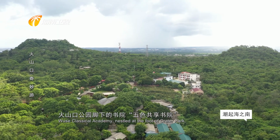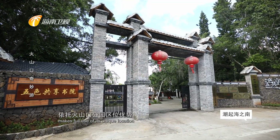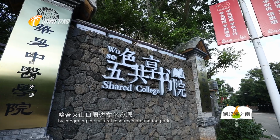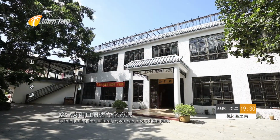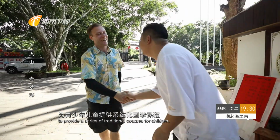Wuse Classical Academy, nestled at the foot of Crater Park, makes full use of its unique location by integrating the cultural resources around the park to provide a series of traditional courses for children.